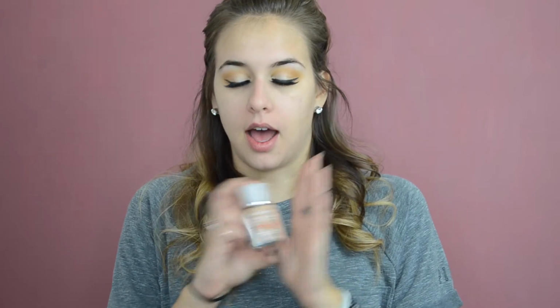Now, for foundation, I'm using the Neutrogena Skin Clearing Oil-Free Makeup with Micro Clear technology. Now, like I said, because of some skin stuff, I had to switch to an oil-free foundation. I love this foundation. It stays on my face all day, and that really is oil-free, but it doesn't look dry or cakey, which is great.